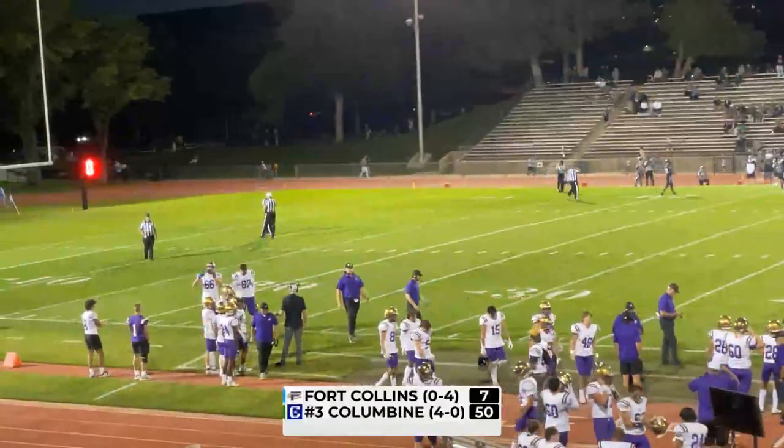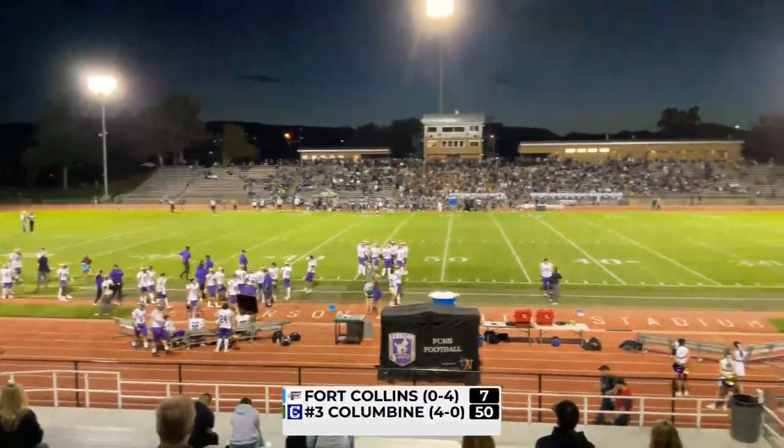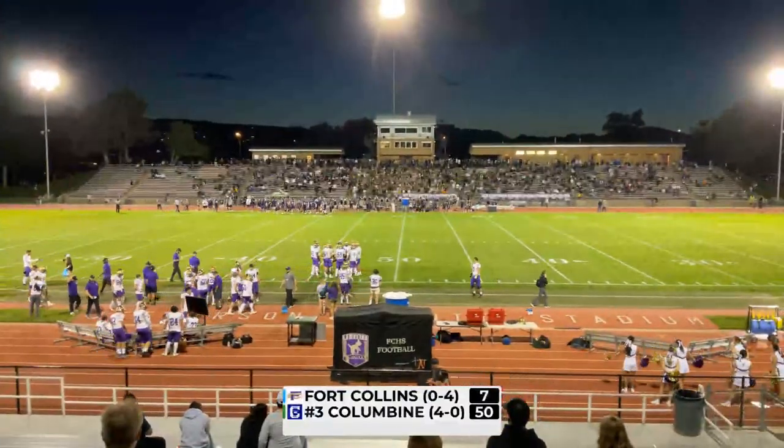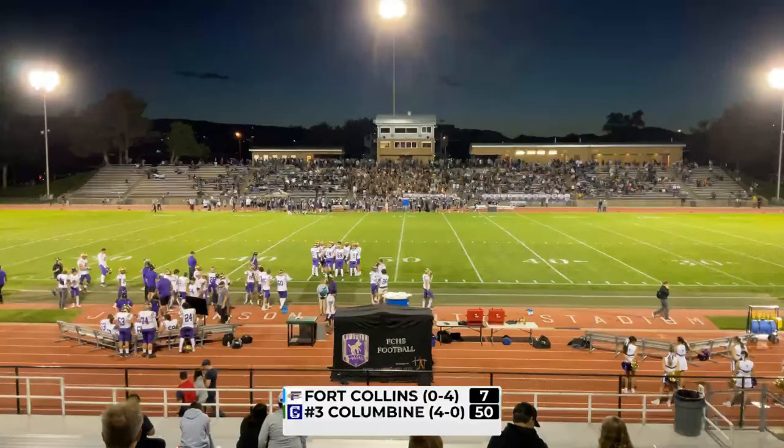Fort Collins wanted to not have so much time go off the clock when they line up for the kick. 8:46 left in the game. Columbine 50, Fort Collins 7.